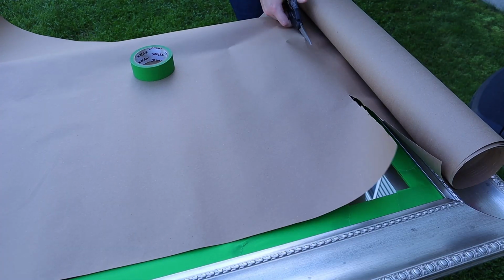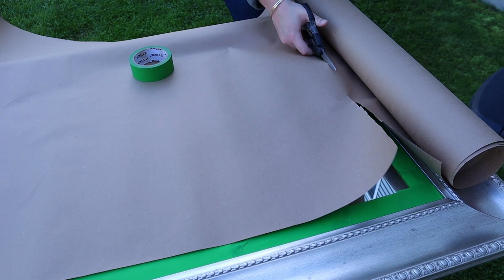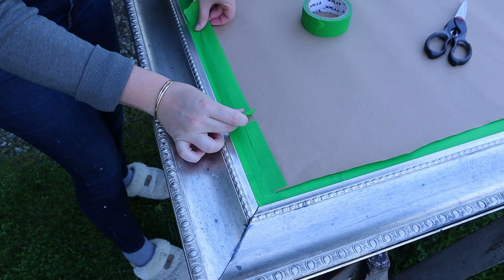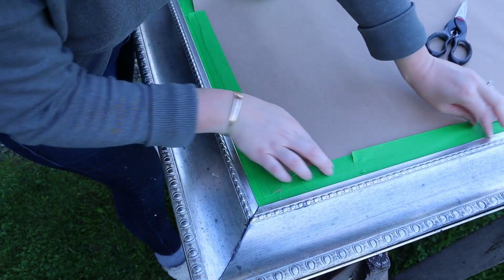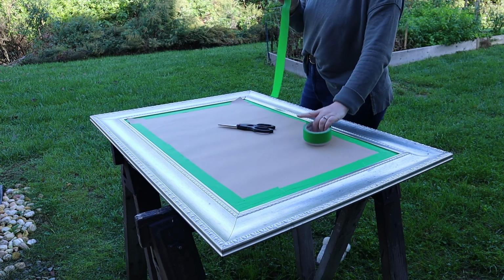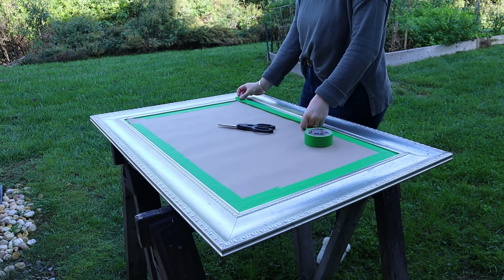So next, I cut a piece of brown paper to size and then tape that over the painter's tape border I had already created. This method uses more painter's tape, but is much easier and faster than trying to tape the brown paper to the glass while trying to line everything up with the edge of the mirror perfectly.